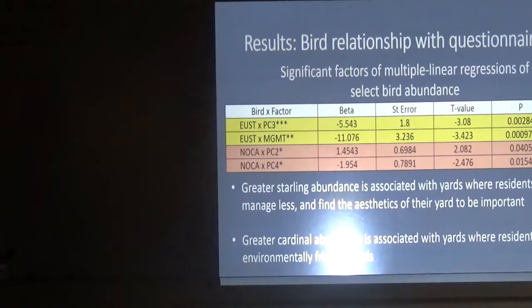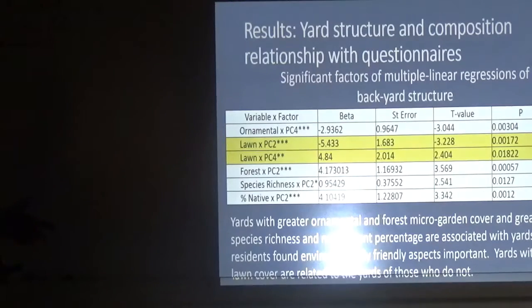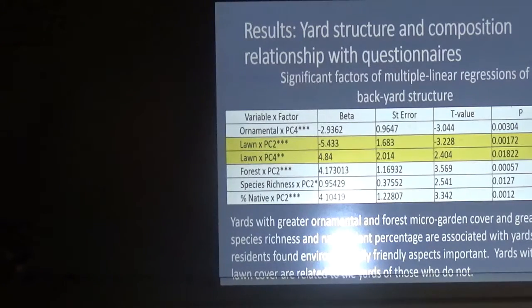And cardinal abundance, which is a little bit more of a natural type of place, was associated with yards where residents preferred environmentally friendly yards. And looking here again, you have yards with greater ornamental and forest microgrowing cover, or greater species richness, and native plant percentage are associated with yards where residents found environmental aspects important. And yards with more lawn cover are related with those who didn't really care about nature. So people who said nature, not that big of a deal, just generally tended to have lawns, just grass.